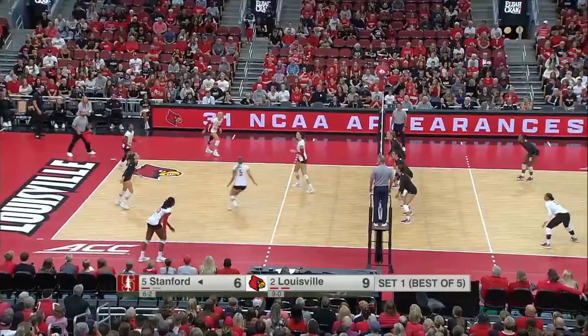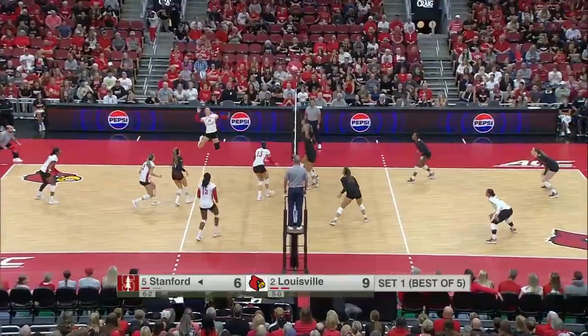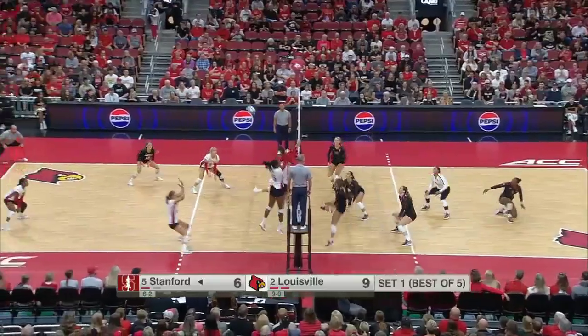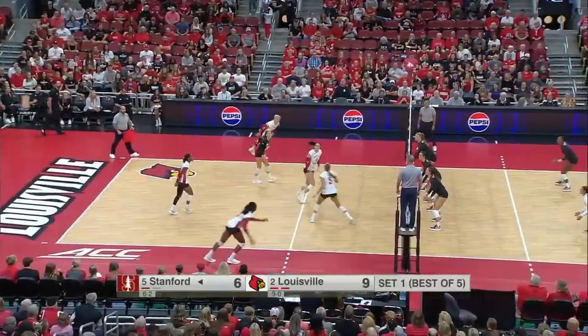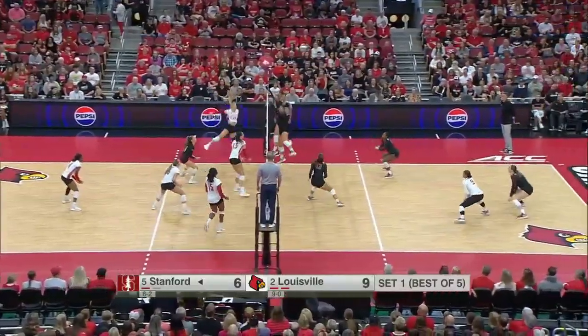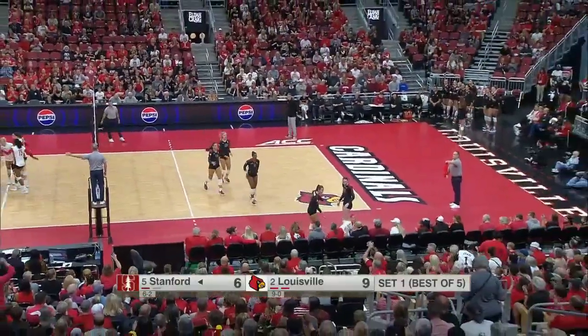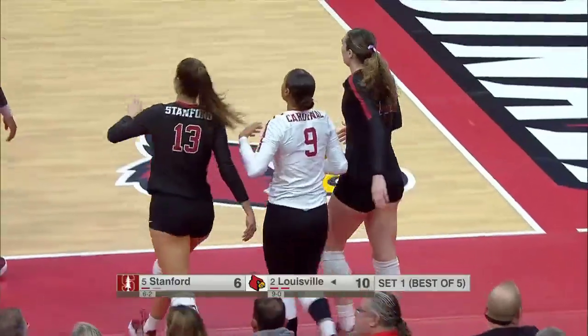That ball might have been out of bounds, but touched by Looper. That is not a good set. That is a perfect set in transition, and there's the block touch you were talking about. Yeah. First line of defense. Players laying out, but better quality tight block by Louisville to start.